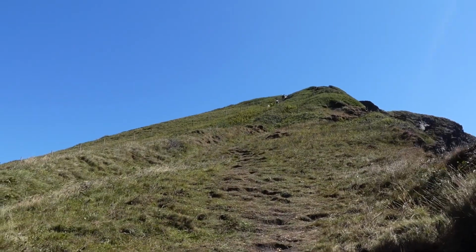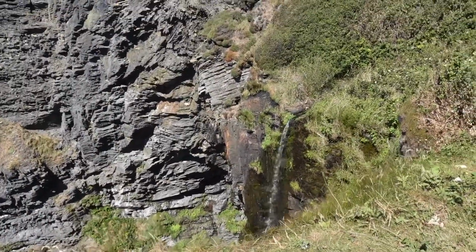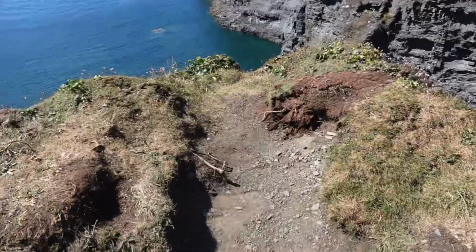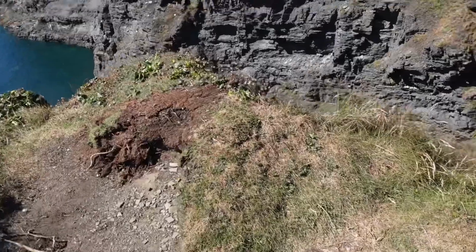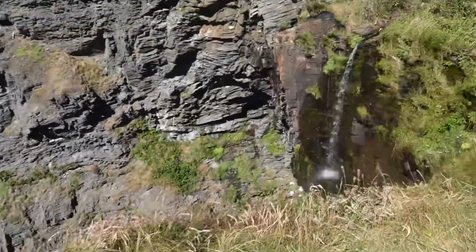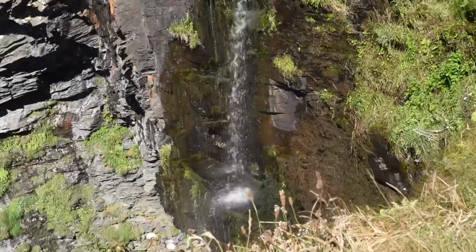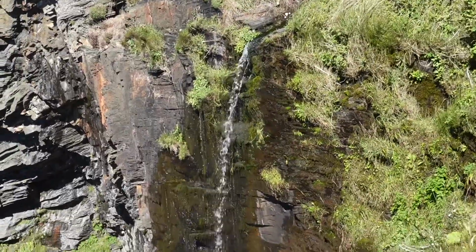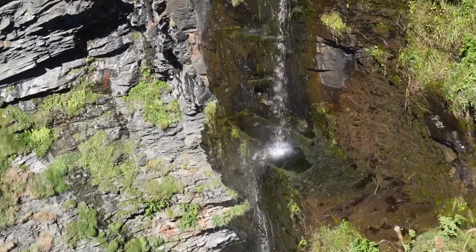That's the direction that we came in originally, and I believe that we have found the waterfall. I'm not going to get too close though, because that's a little bit too close for my liking, but I believe we found it. Not exactly the Niagara, but there it is.